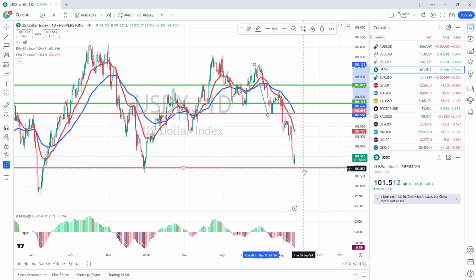If we get a close below the 100.80 early next week, then we're going to be looking to push on all the way down to probably the 100, so the parity again. If we start to rally from this point onwards, though, the 102 would be the next target.